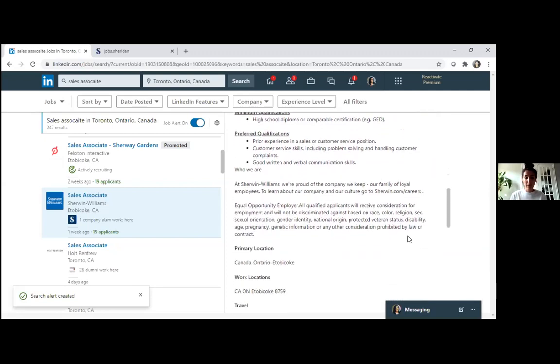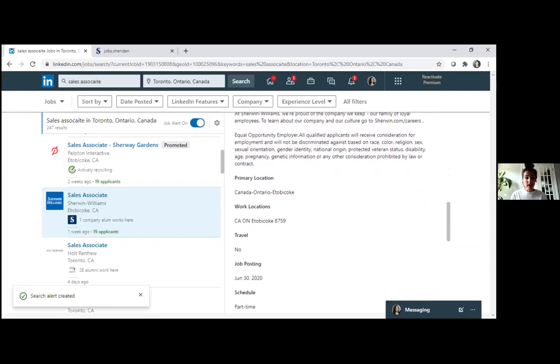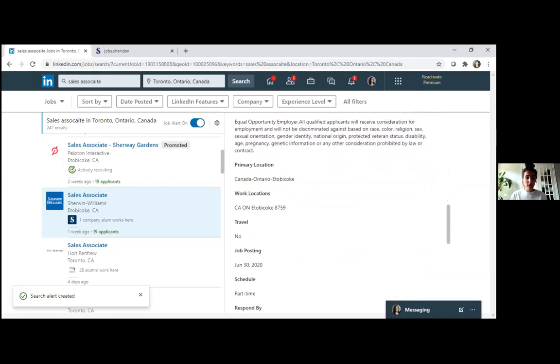Okay, and a bit more about the company here. We've got the primary location, so it's telling you where your work location would be, so you know it's at Etobicoke.